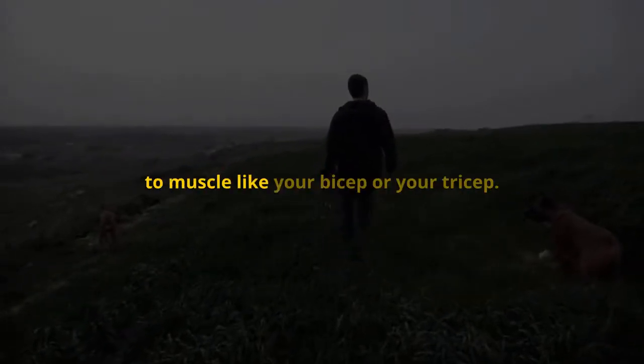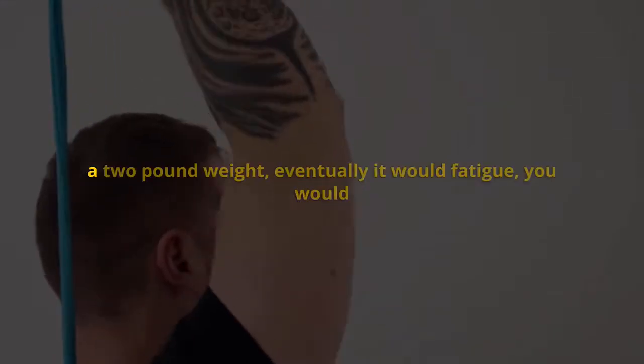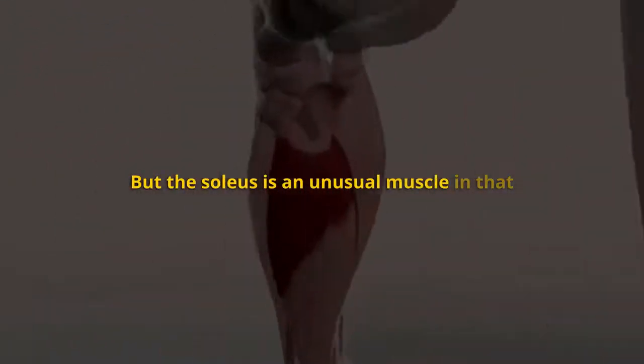In contrast, a muscle like your bicep or your tricep, if I were to have you perform hundreds or thousands of repetitions, even with a very light weight, a 1 pound or 2 pound weight, eventually it would fatigue. You would feel a sort of burn there. It's a very unusual set of muscles to use repeatedly. But the soleus is an unusual muscle in that it really is designed to be used continuously.